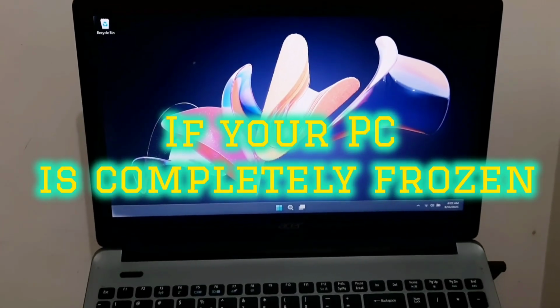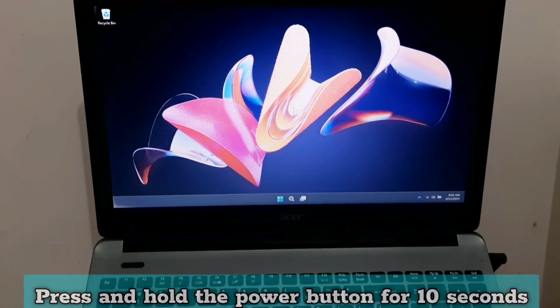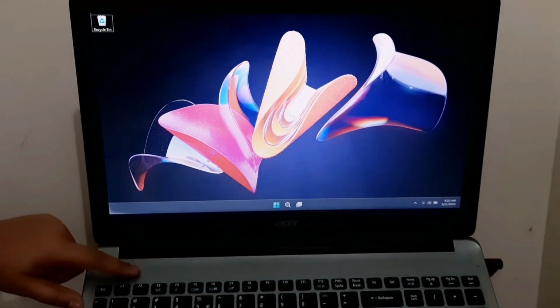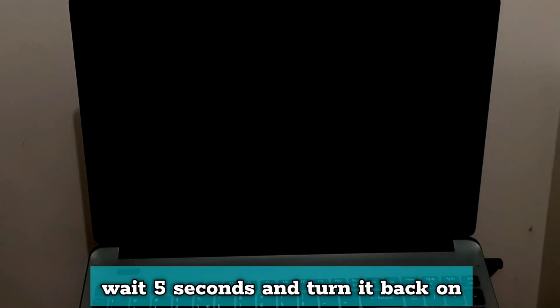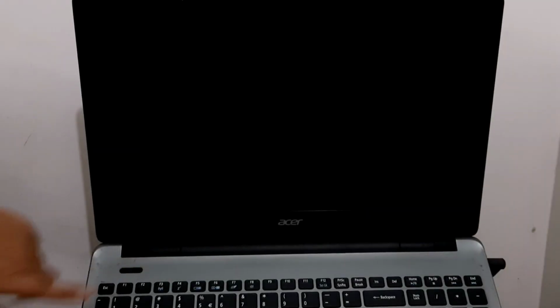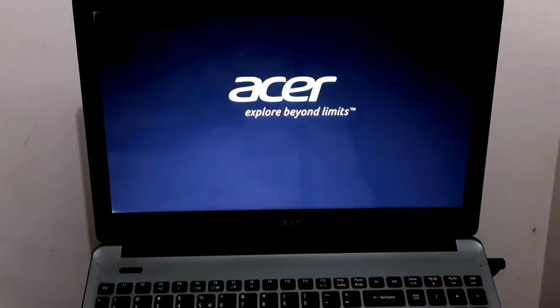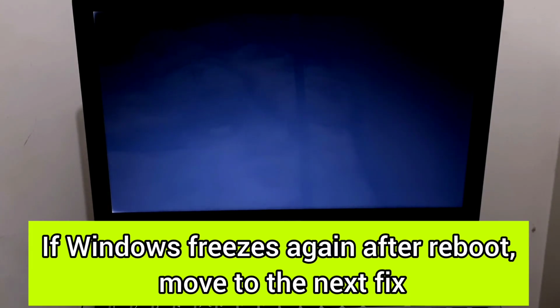If your PC is completely frozen, the first step is the force shutdown. Press and hold the power button for 10 seconds. Once the PC turns off, wait 5 seconds and turn it back on. It's not a permanent solution, but it works instantly. If Windows freezes again after reboot, move to the next fix.